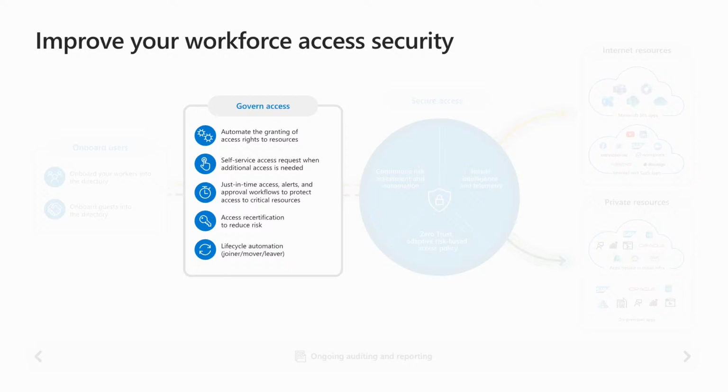And through our lifecycle automation, through Microsoft Entra Lifecycle Workflows, customers can extend the built-in capabilities for join, move, leave, access requests, access assignments with additional tasks for their environment to, for example, create and assign credentials when people onboard, issue tickets, and turn off access when people leave.